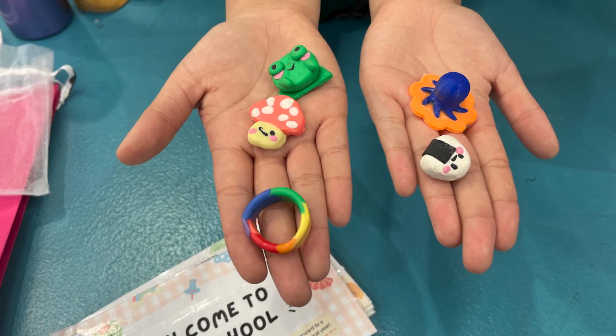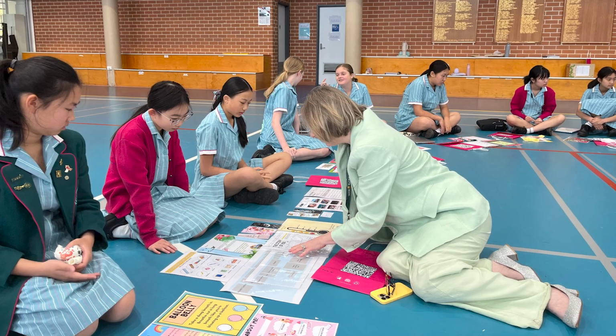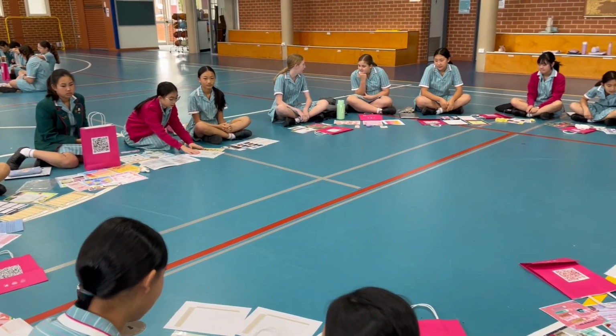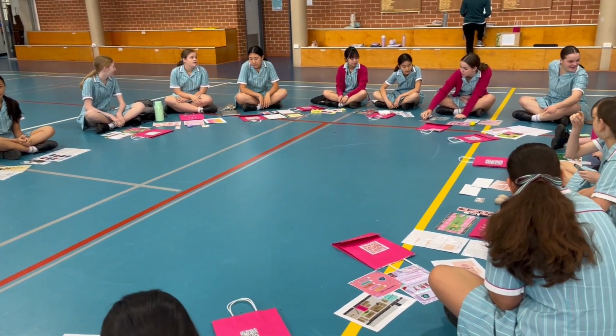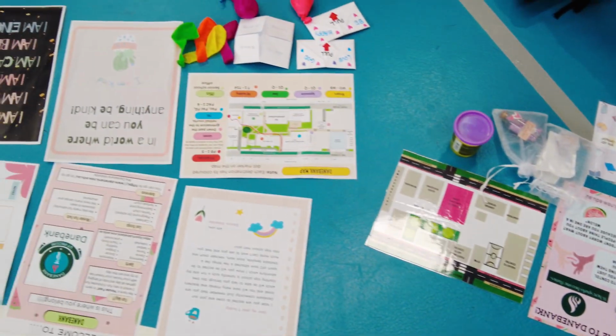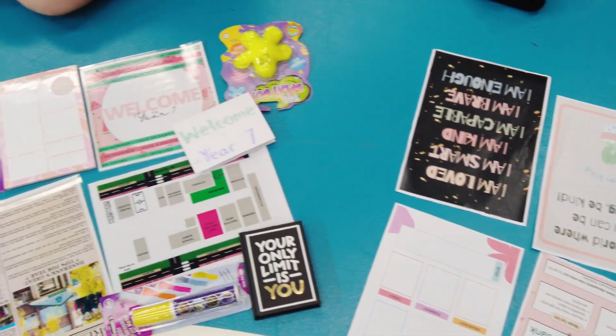They then created those items, they showcased that to the executive and the year coordinators. That then sort of culminated in a taster day where they were buddied up with a Year 6 student and they handed over those packs to the girls and explained all the ingredients and all the things that were in the pack and why they would be beneficial.